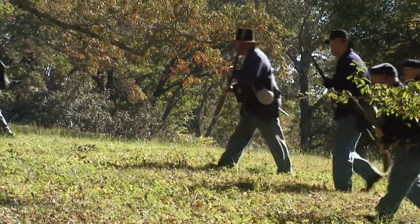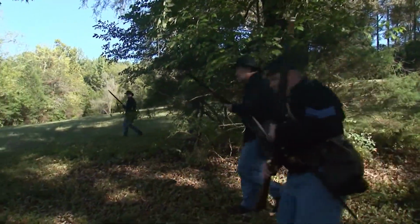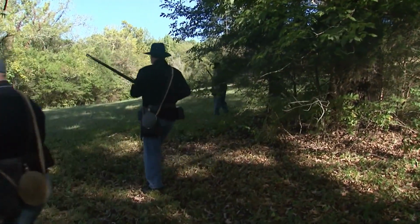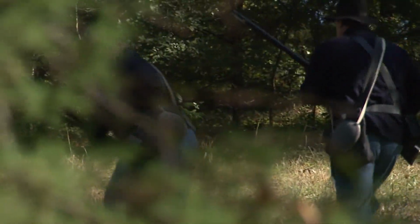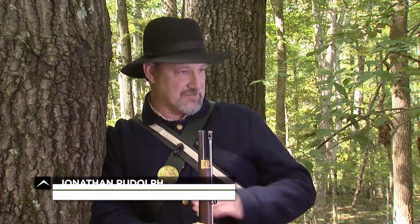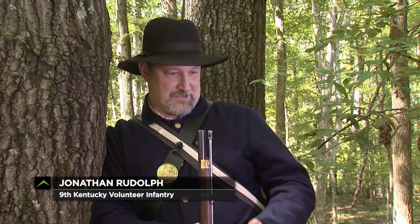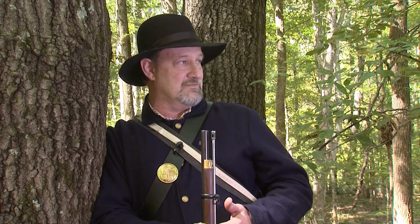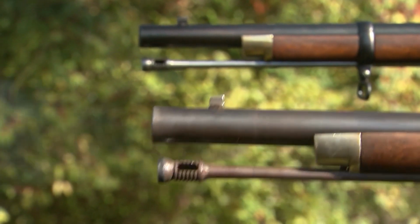These guys say you can read and study all you want, but nothing helps you understand and teach Civil War history better than getting out there and playing the part as true to life as you can. We try to be as authentic as possible. Obviously, everything's reproduction. We don't carry authentic gear in the field, but if we're carrying what they would have had, we almost can get on a level of where they would have been.